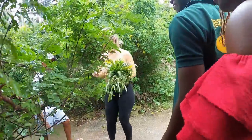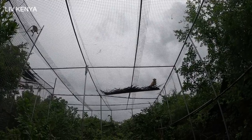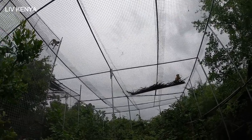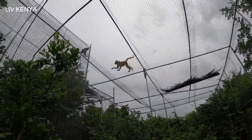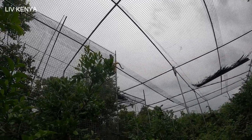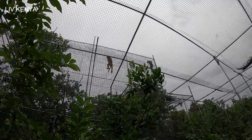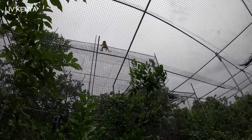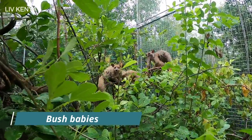Jambo. Yoga baboon? Yes, Yoga baboon. So the other one is? Rabbit monkey. They are friends. As in, do they play together? Sometimes they play together, sometimes they fight together. These tiny animals can carry squirrels.